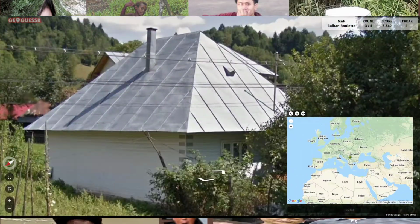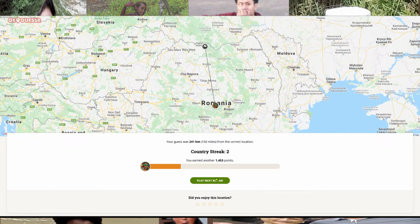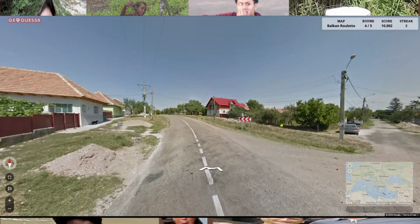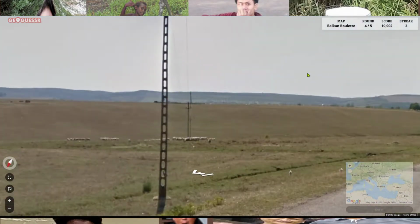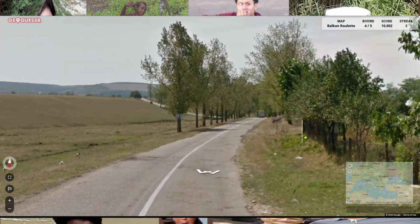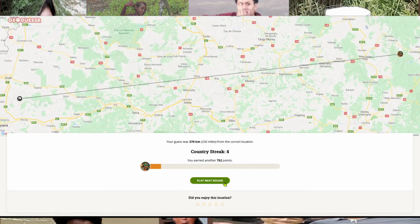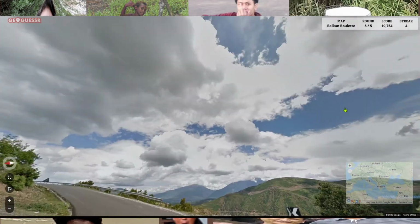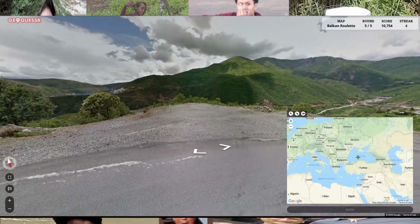Roofs, these roofs and those in the back are very Romanian. So we have the Romanian roofs. We have another example of a Romanian roof and a Romanian pole and a Romanian exit village sign. This is Romania.